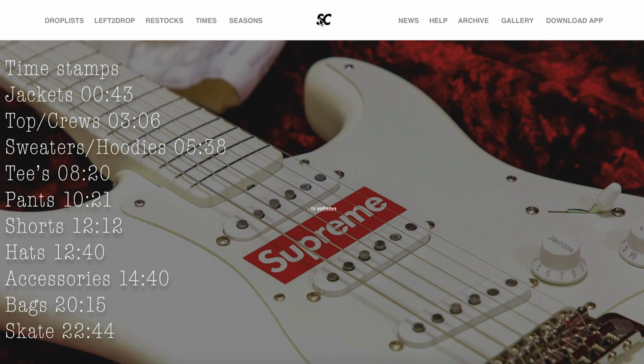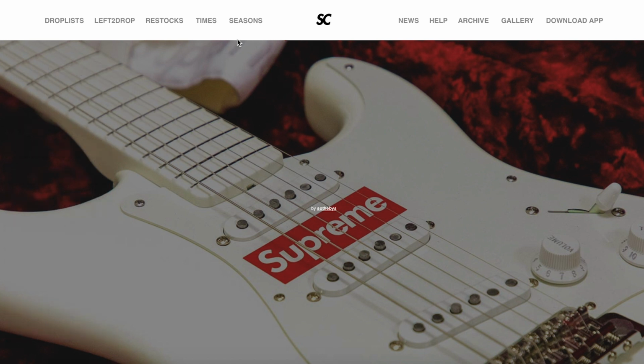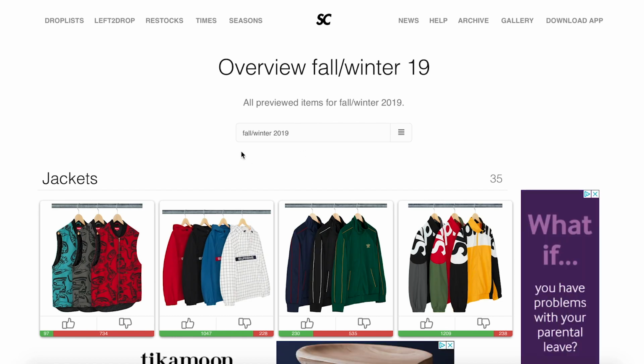We're going to be going over most of the stuff briefly. However, the more interesting stuff we will be going over in a bit more detail. Obviously, we don't know prices yet, so this isn't cop or drop like I normally do. But I might occasionally drop in one every now and again if there's an item that's definitely going to sell. So we are on Supreme Community as usual for these sorts of videos, and we are going to head over to the items dropping for Fall Winter 19.